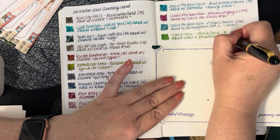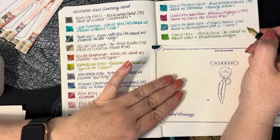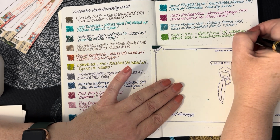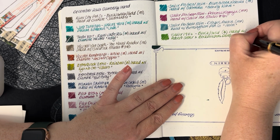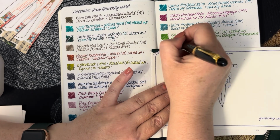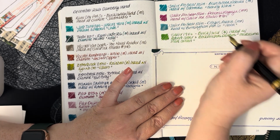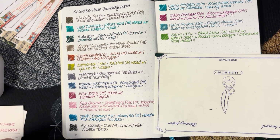Bookbinder's Design is a stationery store down in Melbourne. They do online as well, and I believe they ship internationally, but they have some beautiful things. And this one is Melbourne Tram Green. I love that green.